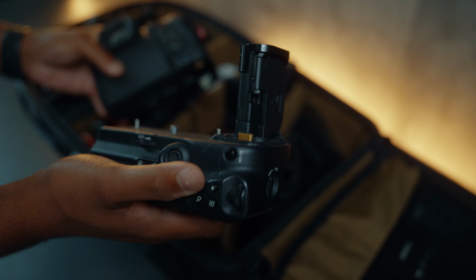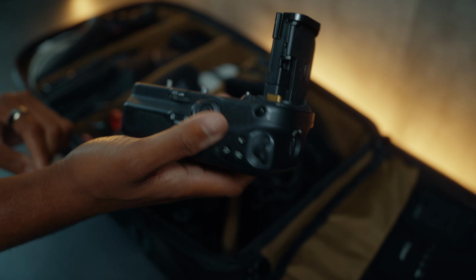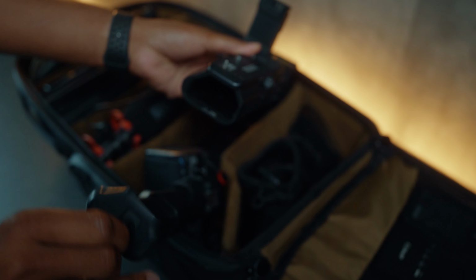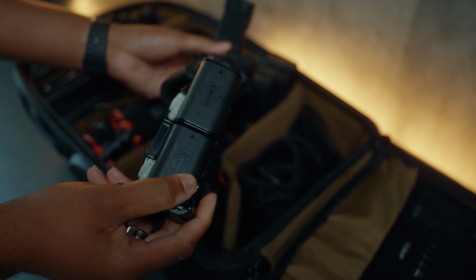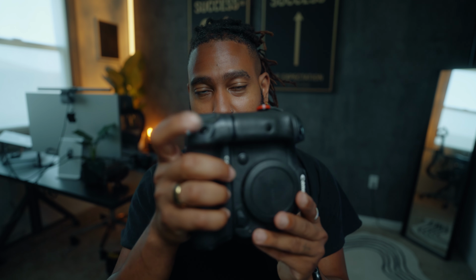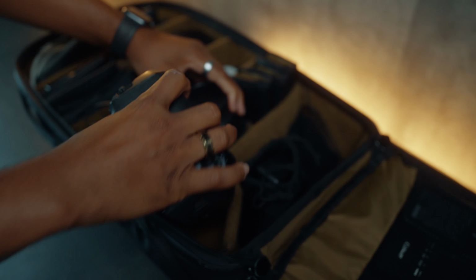This is the Canon BG-R10 battery grip, specifically for the Canon R5, and I believe it fits the Canon R6 as well. This just gives me extra battery, so you put 2 extra batteries inside. That way I'm not killing the battery, because this thing definitely kills batteries. And then also for photography, it gives me a vertical shutter button right there. So when I'm in the studio and I'm tethering, I can get these types of shots and it makes it so much easier. So, R5 system with the battery grip.